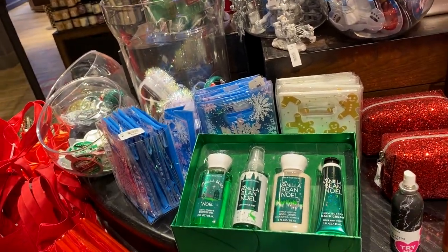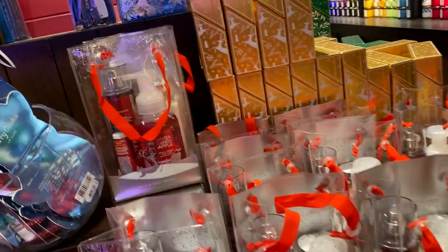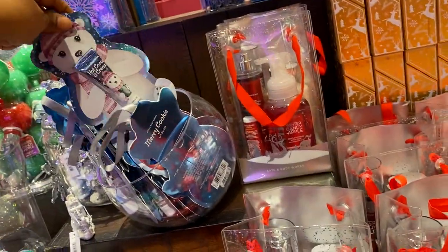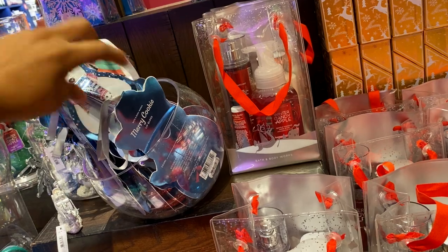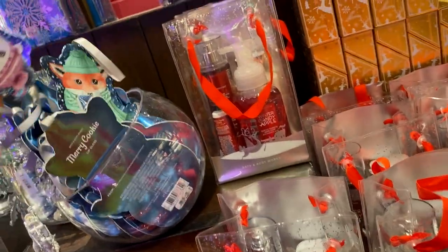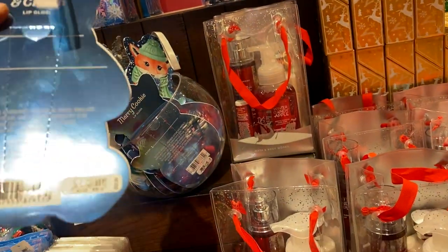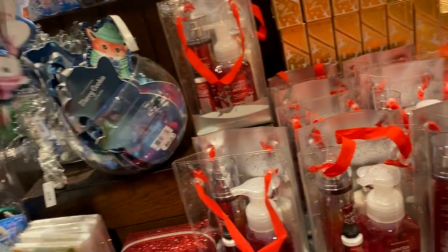Everything right here on this table was 50% off, and they had quite a bit of stuff left. I mean, they had these little ornaments that had hand creams in them that had the Merry Cookie in hot cocoas and cream, which were super, super cute. If you guys wanted to stock up on stocking stuffers for next year, this would be a great opportunity because, again, all of this stuff is pretty cheap. And I do expect it to go down to 75% off. So we'll see how that goes.